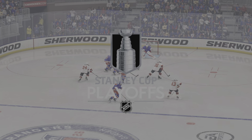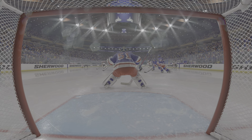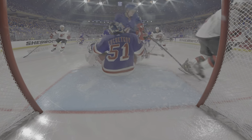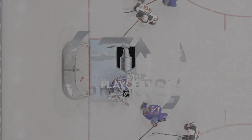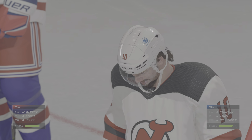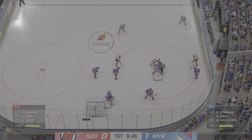Let's have a look at that last save again. It was absolutely incredible. You're under pressure, you're under attack, really under siege, and you find a way to get to the puck. This is the stuff that champions are made of. More than half the period has expired. The Rangers have taken a 1-0 lead.